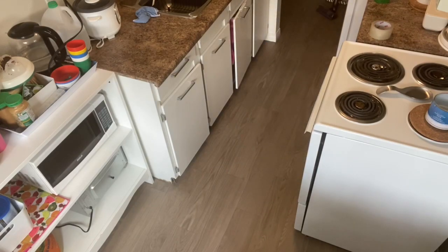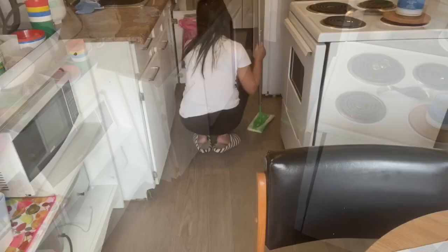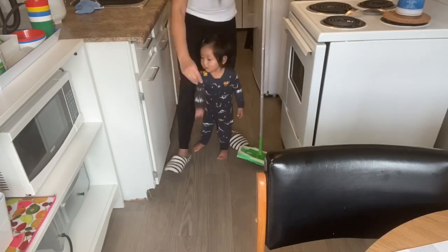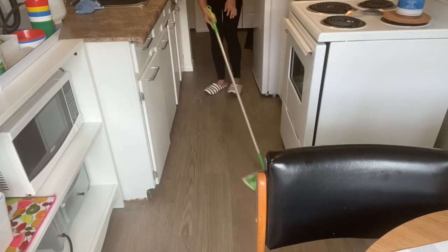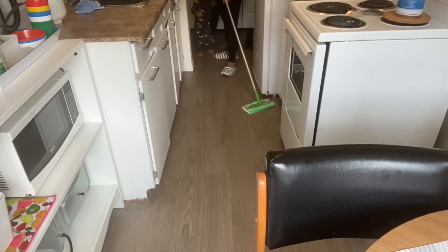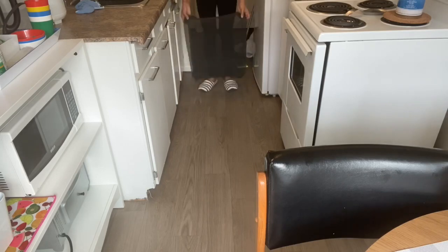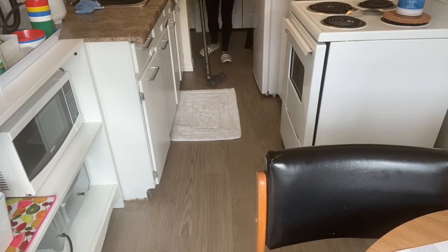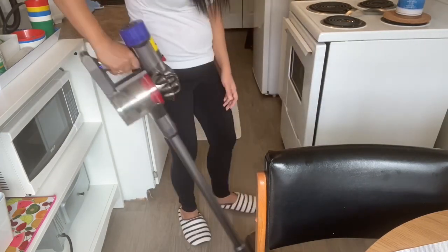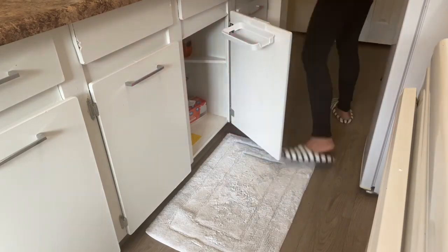A little touch of vacuum and mop to take away all the crumbs and footmarks on the floor. Lastly, garbage change, and we are done with our kitchen.